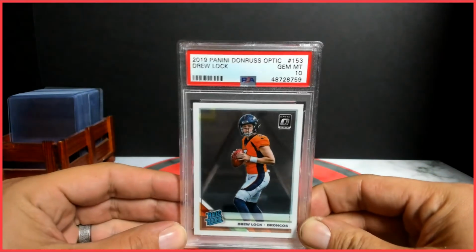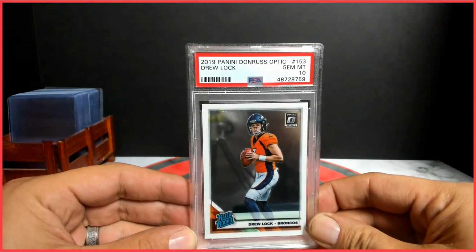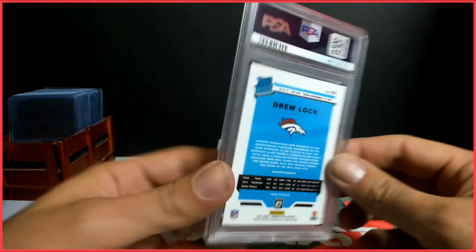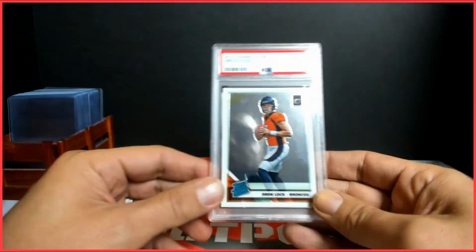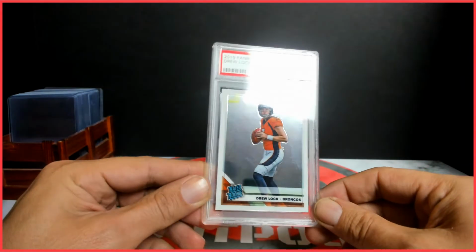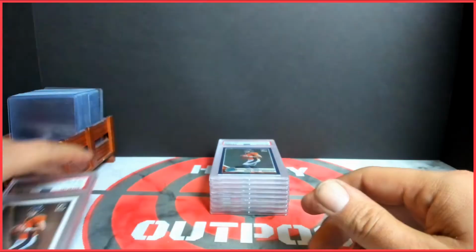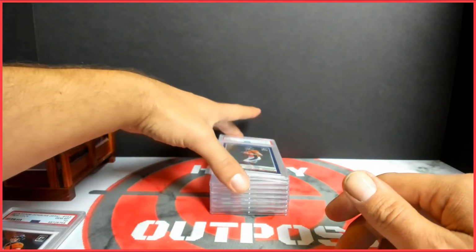So the Drew Lock Optic got a 10, so that's good. We got a Gem Mint 10 on the Drew Lock Optic. Unfortunately, he took an injury the other day in the Steelers game, but that's the NFL. I still think Drew Lock's gonna come back and play well.